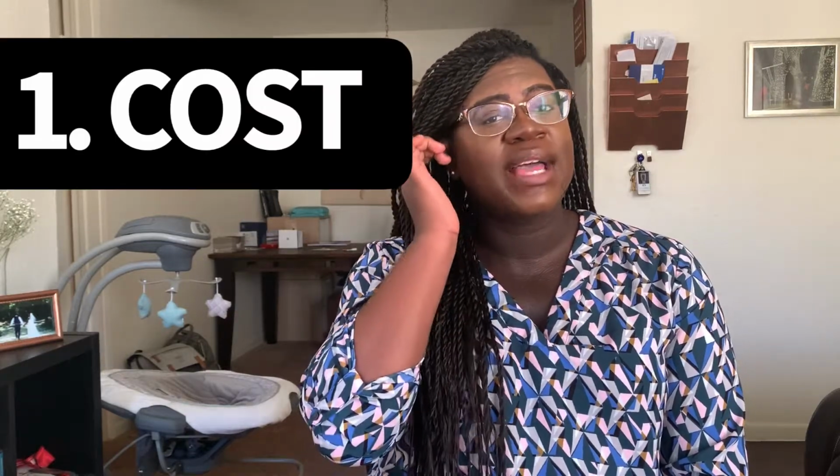Cost-wise, we had a budget of exactly what we wanted to spend, and we were actually willing to increase that budget if we needed to. We had a number that we thought would cover daycare, and if we needed to go up, we would do that. We checked out 3 daycares in total. The first one was on the lower price, the second one was on the extreme high price, and the third one was in the middle.